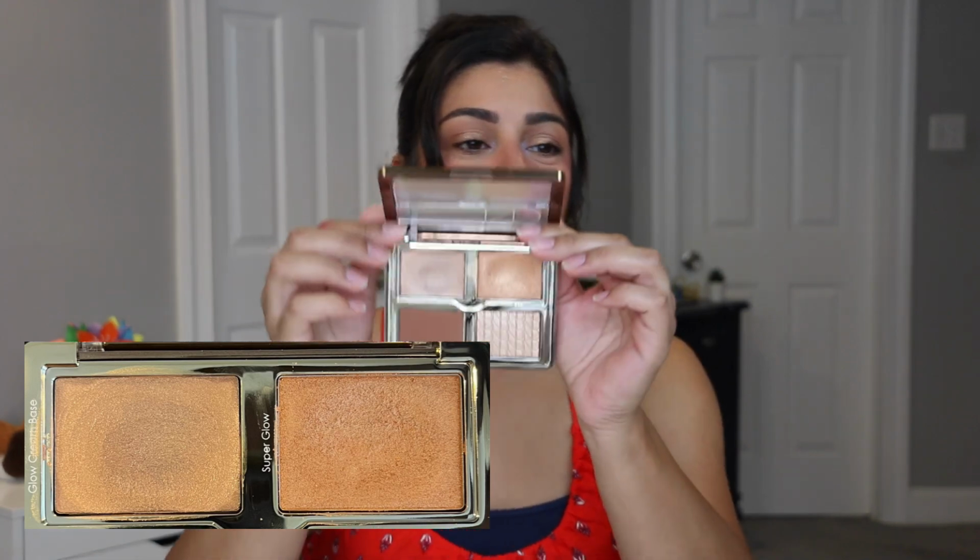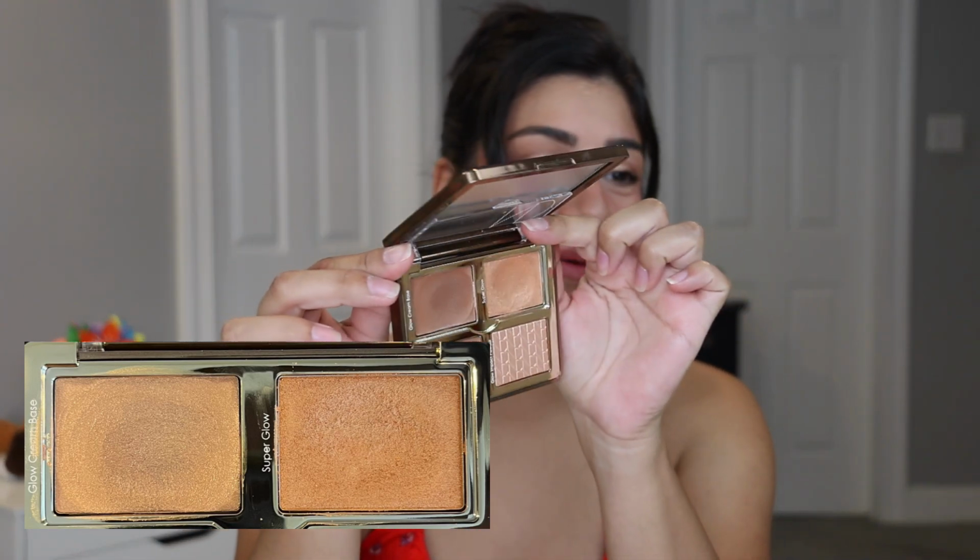Okay, so let's start out with the face palette that we have in here, the legit face palette. This is the Natasha Denona Tan palette. Now, I've been working on both the top two cream products on this individual situation. So I'll share with you guys where I was last update as far as how it looked and where we are today. So this is where we are today, you guys.